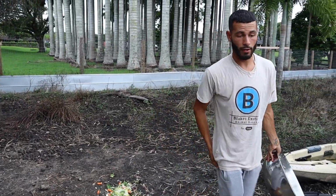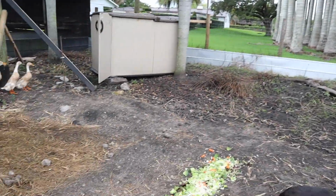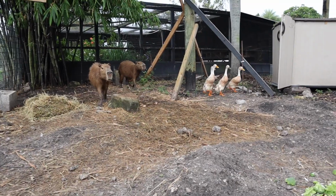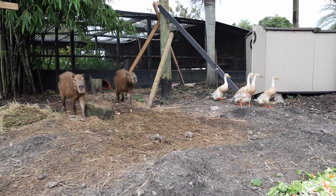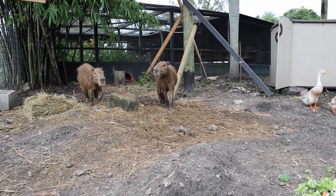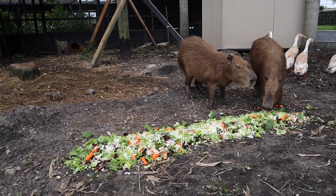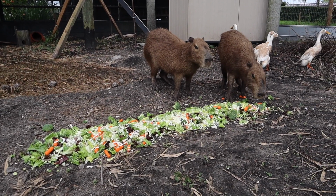All right, so let's just make like a big line for them. Now, is that a freaking salad or what? Here comes thing 2, the female first. Let's get down low. Look at them munching around. Look at them smelling. Nose is high up. Gucci gang right there hanging out with them as well. He's living the life. Those are Indian runners. But look at those capybaras. They got a full-on giant salad now.